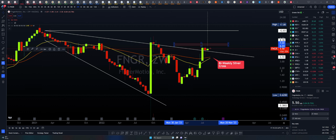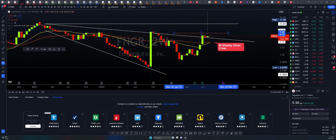We just have to make sure that we can catch ourselves with our risk management at play, and also know that this is a good training simulation for us to be able to follow up with our trading panel, right? We're going to make sure that we can connect our paper trade here.